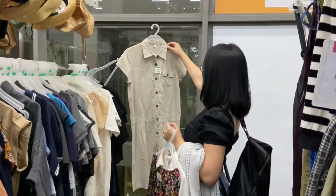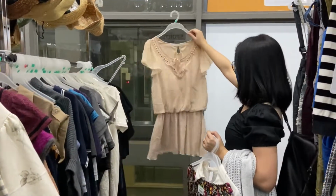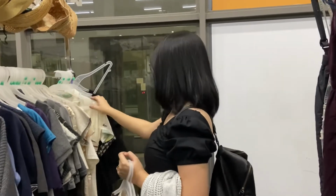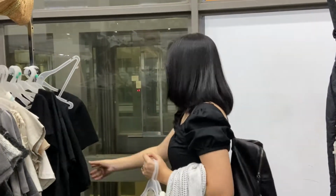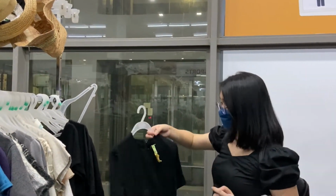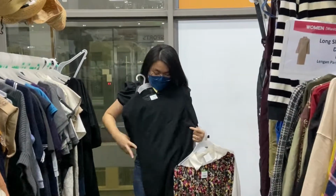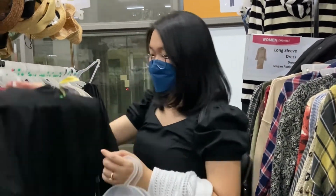Ooh. No, Esmeralda. The quality of this is really nice. I'm gonna check if it fits. Yes, I think it does. Yay! I got one B outfit. You see here, there's a lining across the middle that accentuates the bust area. Don't know if you can tell. See?